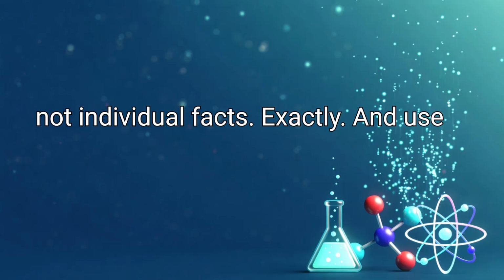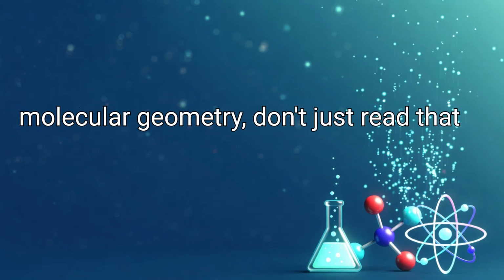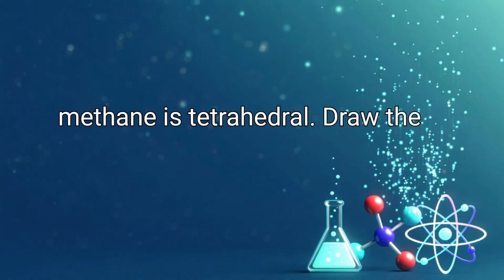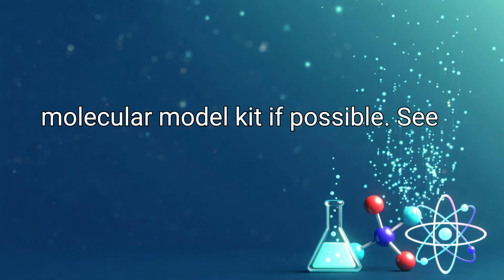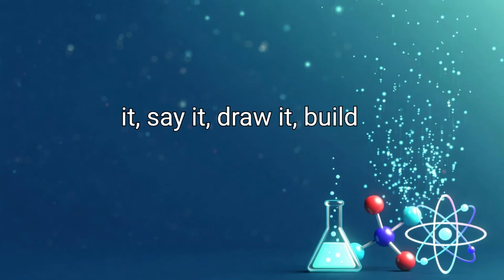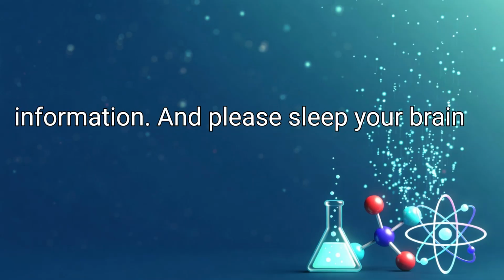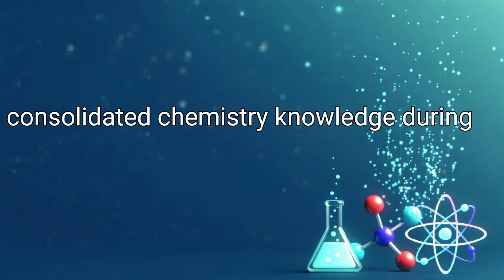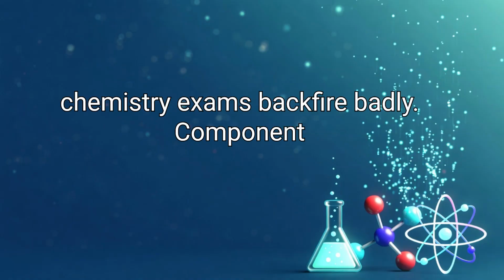Exactly, and use dual coding. When learning about molecular geometry, don't just read that methane is tetrahedral. Draw the three-dimensional structure. Use a molecular model kit if possible. See it, say it, draw it, build it. Multiple codes for the same information. And please sleep. Your brain consolidates chemistry knowledge during sleep. All-nighters before chemistry exams backfire badly.